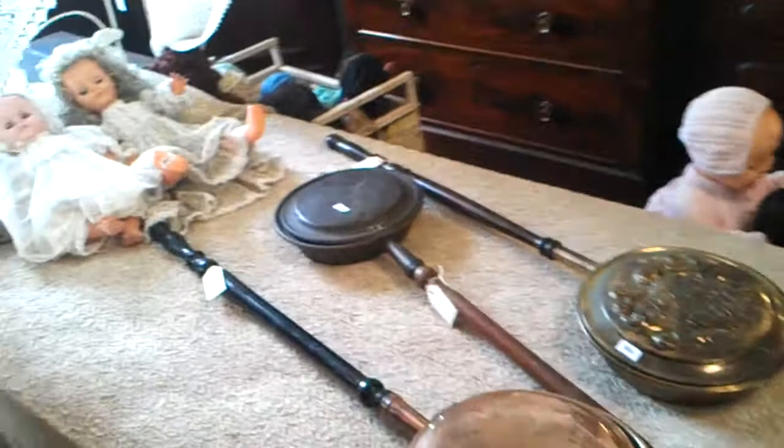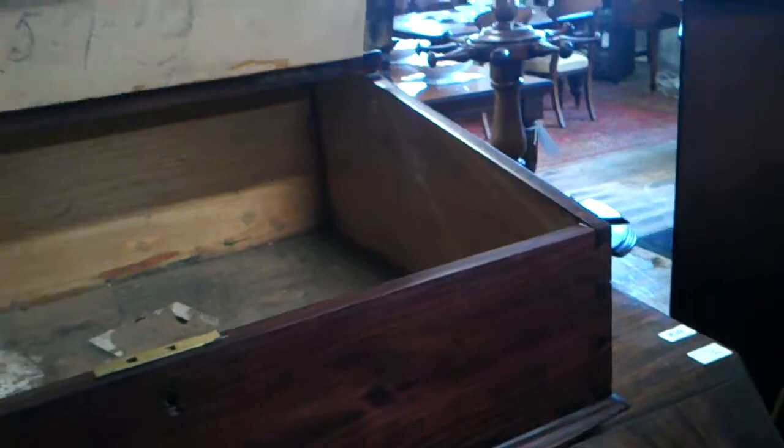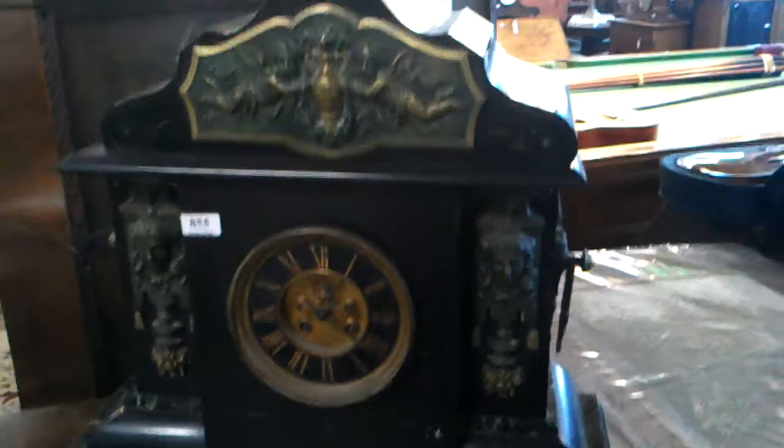Some bed warmers. You always need to have your beds warmed with charcoal and briquettes. Something a little bit new, I think. Nice clock.